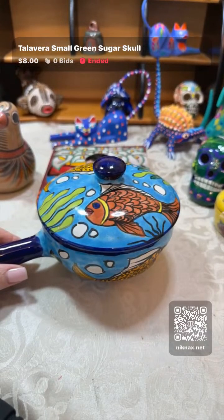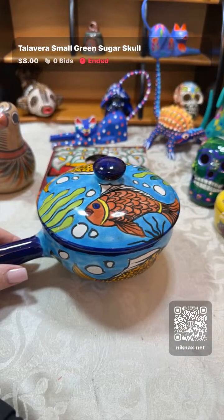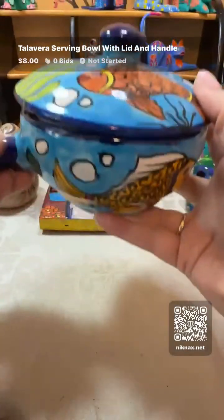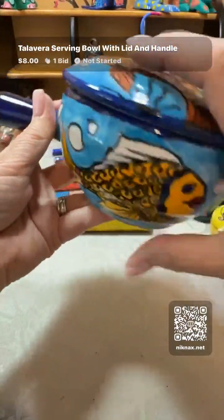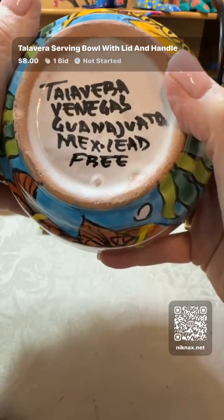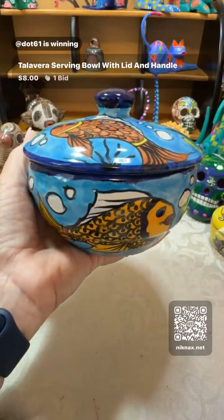Let me find this. There he is. We're going to restart auction. And where is it? Oh, there it is. Here it comes, Dot. It's coming to stage. It's that Talavera serving bowl with the handle, in great condition, Guanajuato, Venegas. And it's going to start at $8. Dot's got her pre-bid in, and it's running.